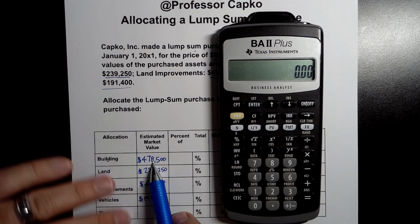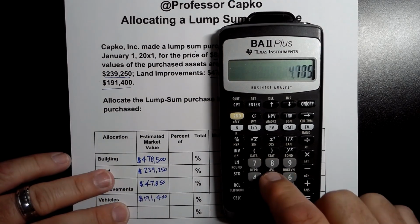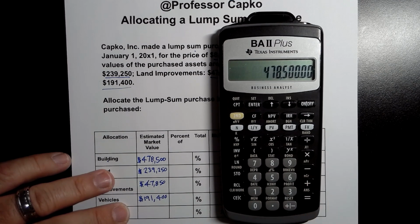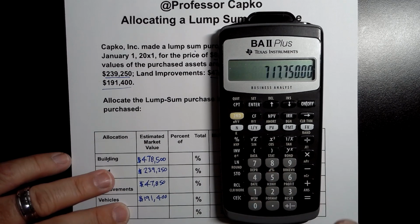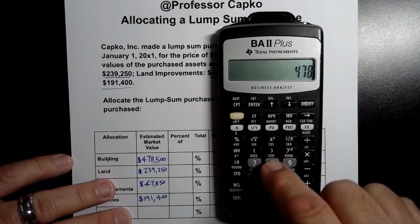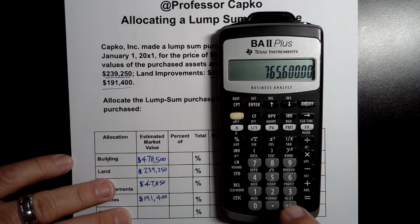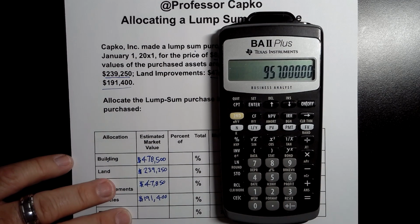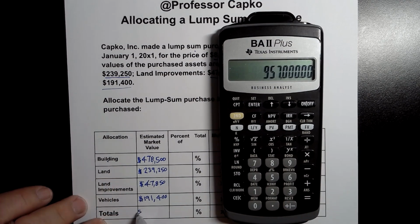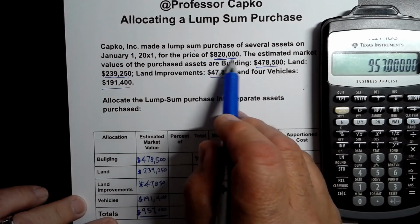So let's go ahead and add these together. So I've got 478,500, and I add to that 239,250. Continue to add to that 47,850, and add to that 191,400. When I add them all together, I get a total estimated market value of these items as $957,000. You'll notice right away that the sum total of these items is less than the total paid.